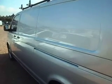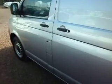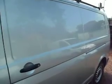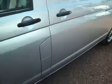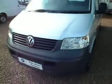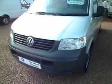Right, one owner from new, a higher mileage vehicle. This one 137,000, we don't deny it, but it's a one owner with a full Volkswagen service history. Now we know vans inside out, we know the different makes, the different models, the different buyers, and we know for a fact that these Volkswagen T5s have a very, very healthy following. And I think if there was one van out there on the marketplace that people aren't afraid of with the high mileage, it's these Volkswagens.